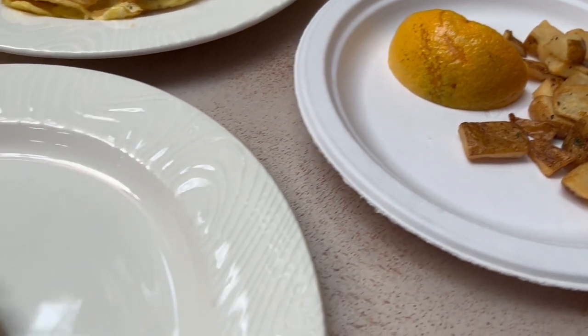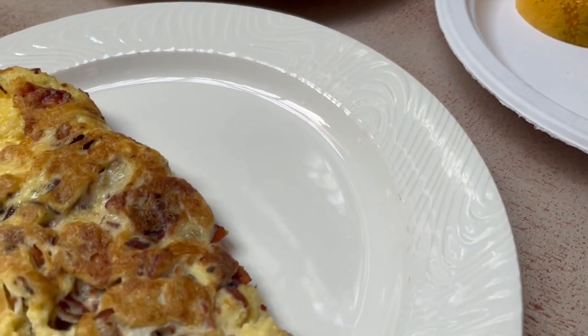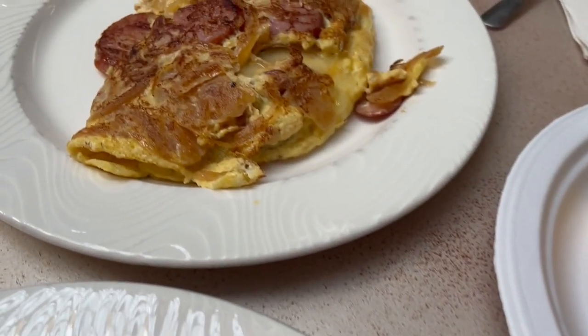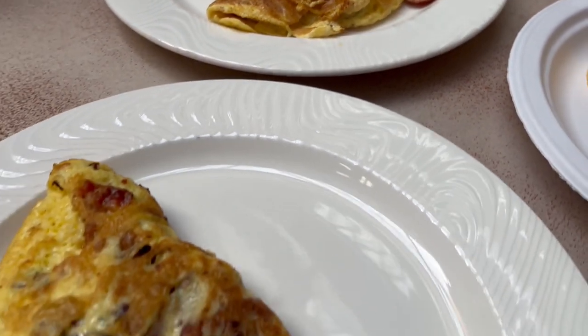We actually kind of got here late. Didn't realize that the buffet closed at 9, so I was limited on what I could grab. But this is what we're having our first morning, and we will see y'all at lunch.